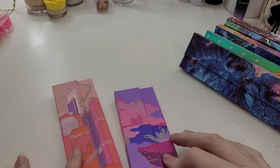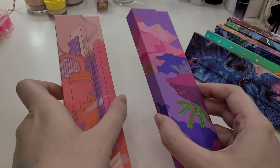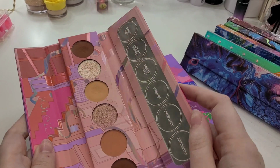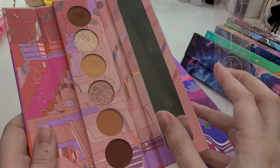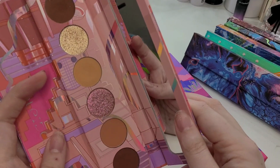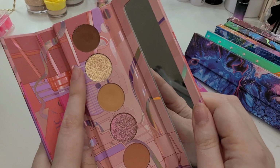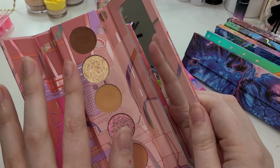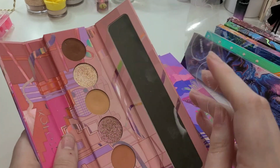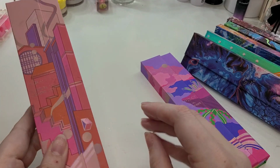These are their Lunar Lavender and their Sashimi City palettes. Beautiful, beautiful packaging. This is their version of neutral palettes. So this is the color scheme on the inside of one. You get these peachier neutrals with a duochrome gold peach. It's gorgeous. And then you get this amazing, beautiful, glittery, multi-dimensional kind of glitter. It's so pretty. And these are just your more neutral, orangey based, brownie based neutrals. I'm in love with this formula and this color story.